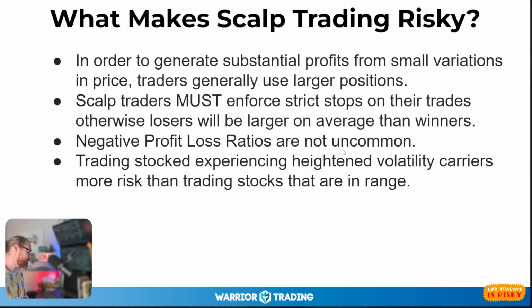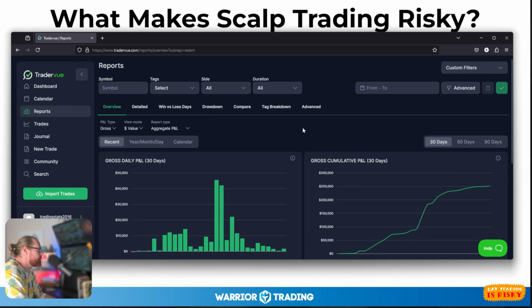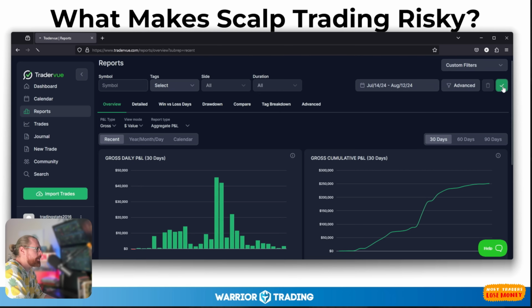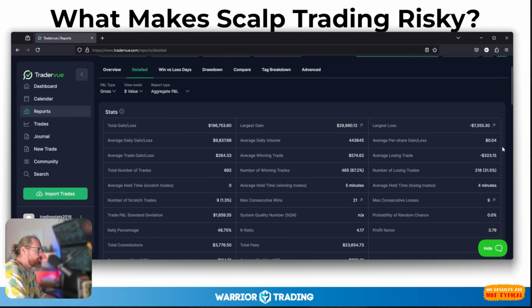Now, to give you some context of where I'm at in terms of my metrics, I'll show you right now. So this is the software that I use right here. And as I mentioned, you can see the last few days, the profits were relatively small. We'll just look at the last 30 days right here, just to pull some metrics. So last 30 days, profit loss ratio. Average losing trades, $323. Average winning trades, $574. So that's a positive profit to loss ratio, right? And the accuracy is 67%. Average hold time, 5 minutes for winners, 4 minutes for losers. These are really nice metrics.